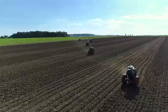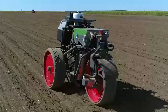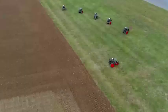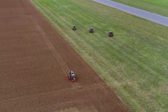Working together precisely in a swarm. Developing power as a team. Organizing work sustainably through collective intelligence.